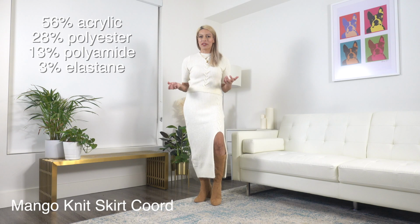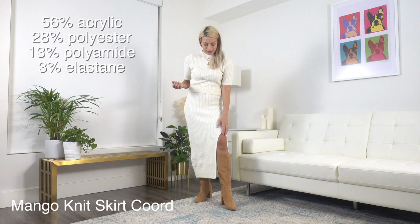I picked up another knit set at Mango, and this is a skirt and sweater combination. So let's talk about this. This is a short sleeve knit top, very nice and cozy as well, very soft, has a little bit of an itch factor, but nothing terrible.